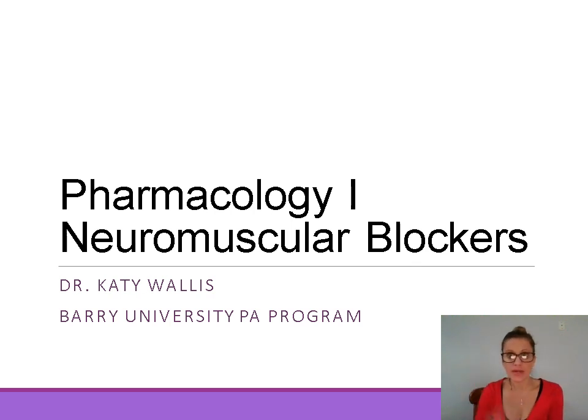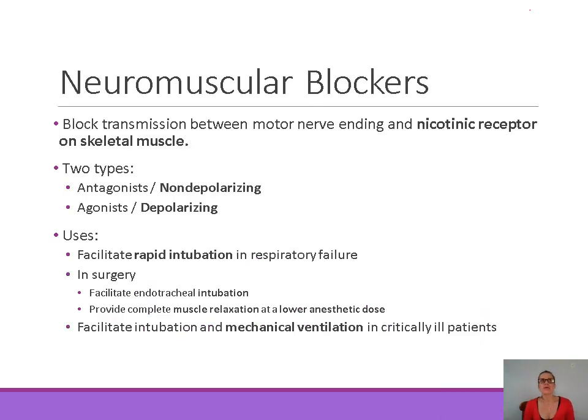Guys, so we're going to talk real quick about the pharmacology of neuromuscular blockers. We've been talking about anticholinergics, right? And these block cholinergic receptors, but they're very specific for the nicotinic receptors at the neuromuscular junction. So they're not blocking nicotinic receptors at the autonomic ganglia. They're not blocking muscarinic receptors of the parasympathetic nervous system. They're just blocking the nicotinic receptors that are on skeletal muscle.